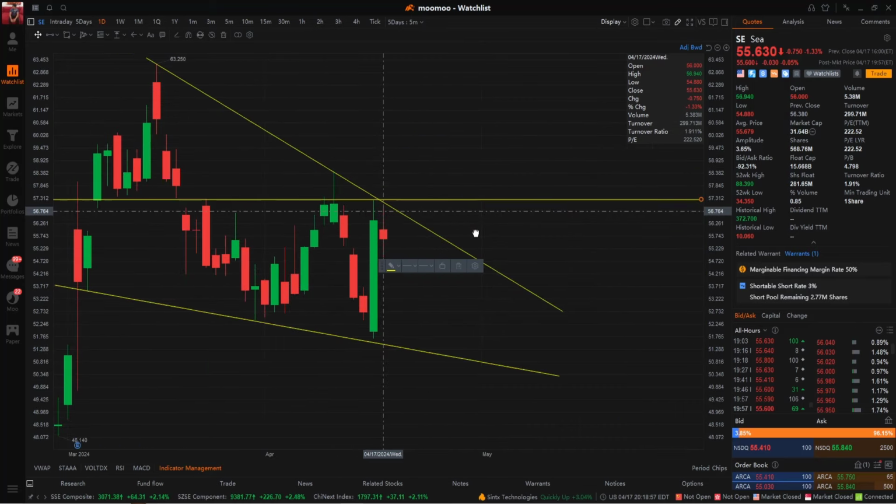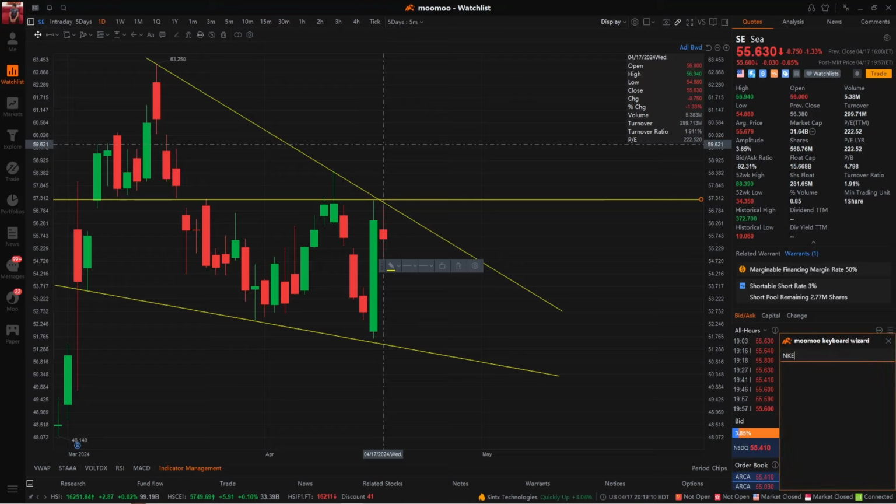Very simple, very straightforward. Falling wedge breakout setup with the 3-bar pattern possibility. Tomorrow is likely the day we want to see the green candle come in and break out. So watch out for it tomorrow. Very important $57 level. Number 2 stock is Nike.